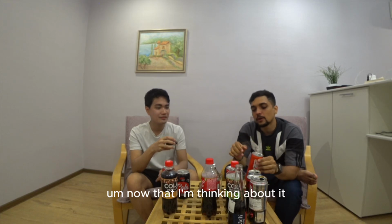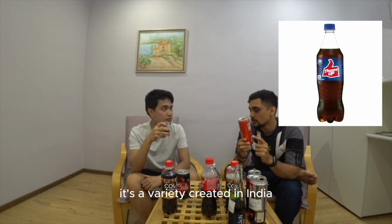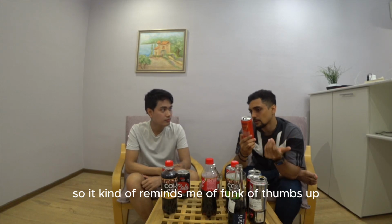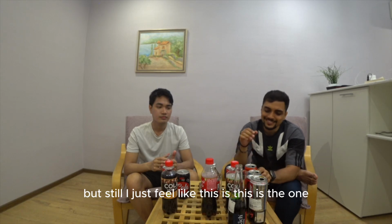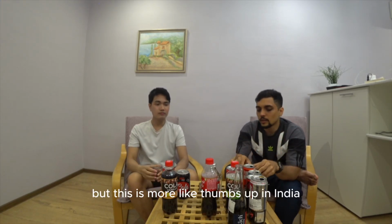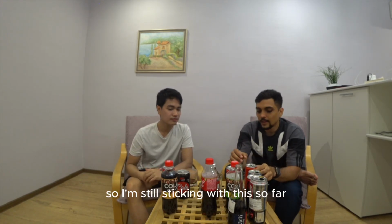To be honest, now that I'm thinking about it, this Funky Monkey Cola kind of reminds me of Thumbs Up, which is only sold in India. It's a variety created in India, a variety of cola. It is not really the real cola that I remember. It is more like Thumbs Up, but still, I just feel like this is the one. I don't know why. Is Thumbs Up still being sold in India? Yeah. It's a different brand now, but it started from the same point. I'm not entirely sure, but this is more like Thumbs Up in India, which is very popular. But it also falls in the line of cola. So I'm still sticking with this so far.